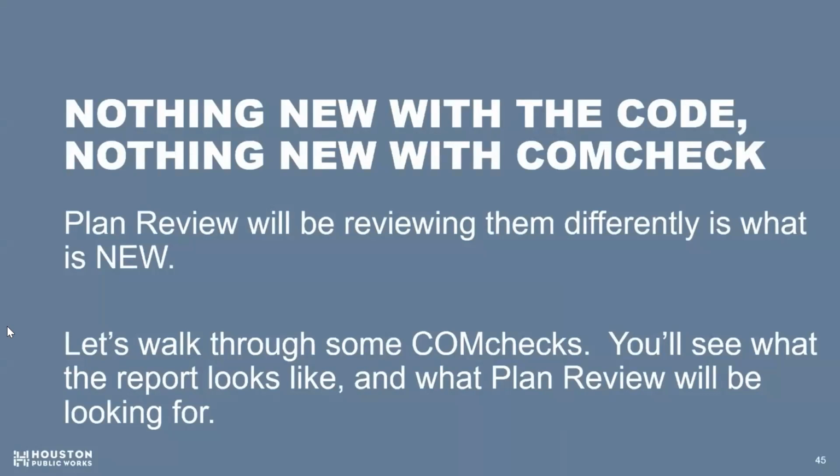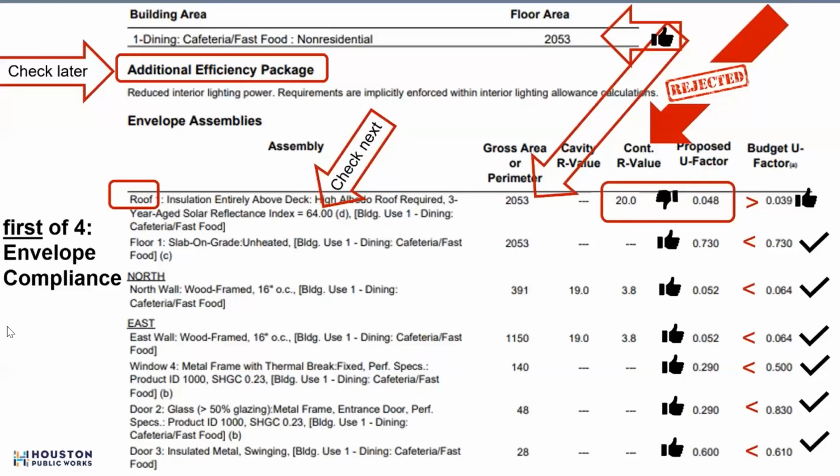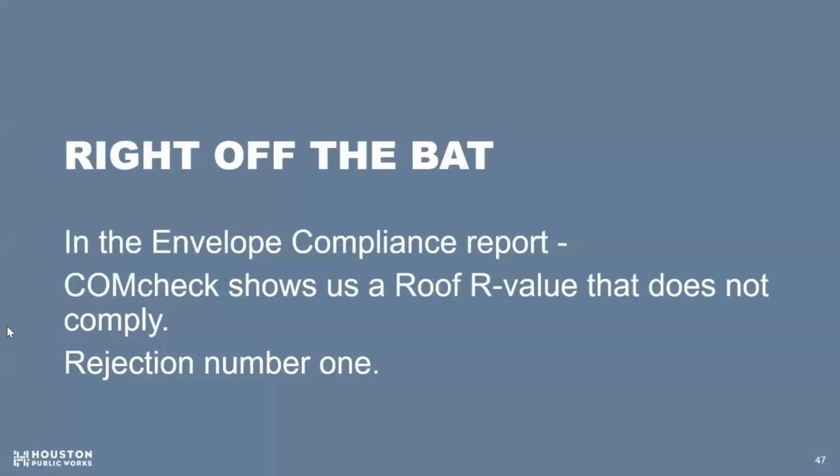So let's walk through some COMchecks. You'll see what the report looks like and what plan review will be looking for, okay? So here we go. This is envelope compliance. And so let's start off with roof. The assembly is, that's what comes out of COMcheck, okay? So we check the square footage, and then right off the bat over on the right, the continuous R value is 20, rejected, okay? Right off the bat, in the envelope compliance report, COMcheck shows us a roof R value that does not comply. Rejection number 1.